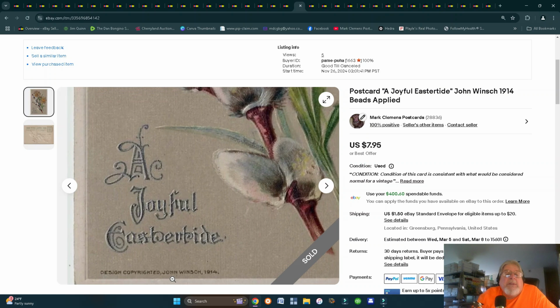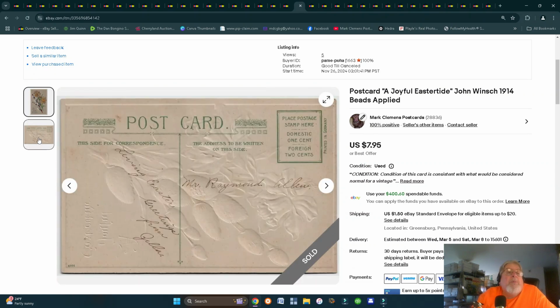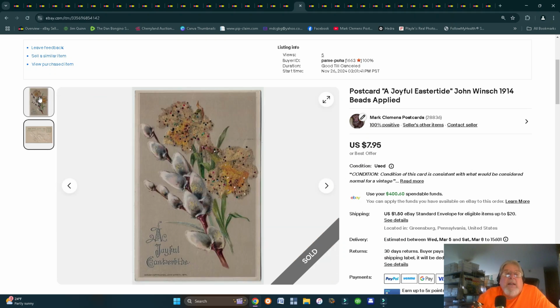This card was published by John Winch, which is a popular publisher for collectors. You can see here on the back, it is a divided back card. It was not postally used. It is embossed, as you can see the outline of the image on the front there on the back. Just a little bit of writing on it. That one sold for $7.95.